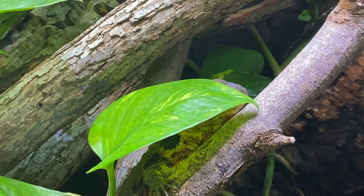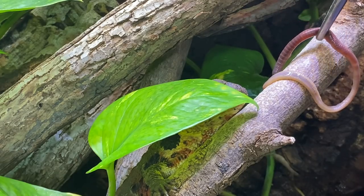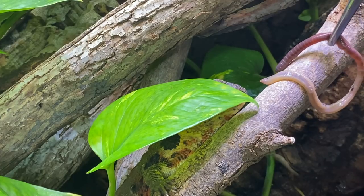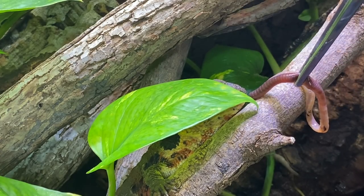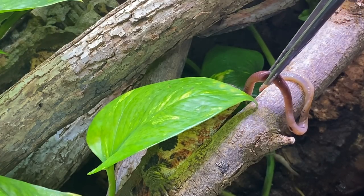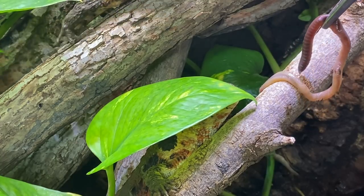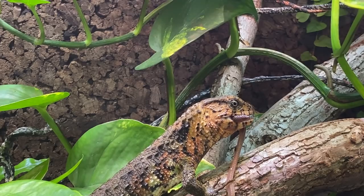Well, here's hoping this goes over well. Round one. Shinisaurus are known to be very receptive to eating these, so hopefully he's gonna go for it. Right now my concern is the female's gonna steal it from him. Oh yeah, go ahead buddy. Yep, I saw that coming. And I asked for it, buddy.